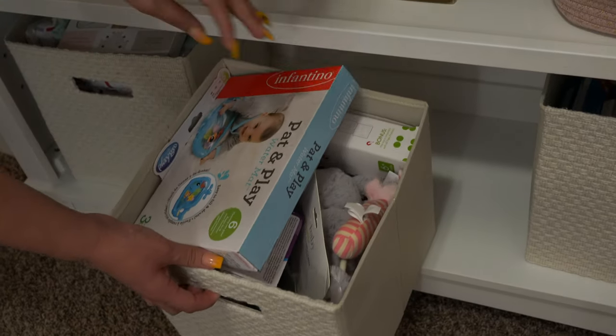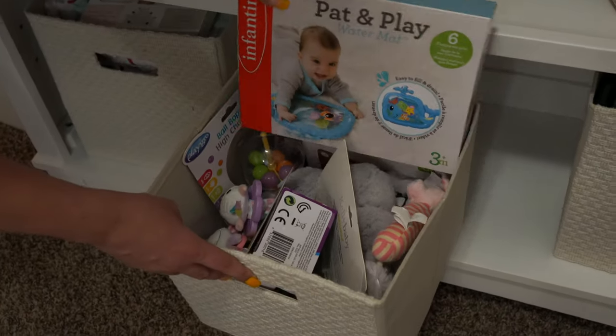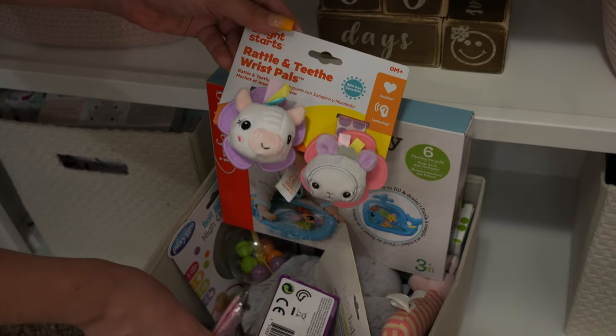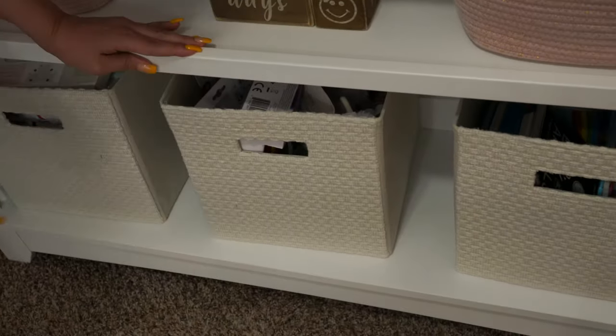Here are some of her toys. This was gifted to us, a nice little water mat. We have blocks and rattles. This was really cute too. You put them on their wrists and they move around. So these are really cute. Some of these are gifted to us, some we got.